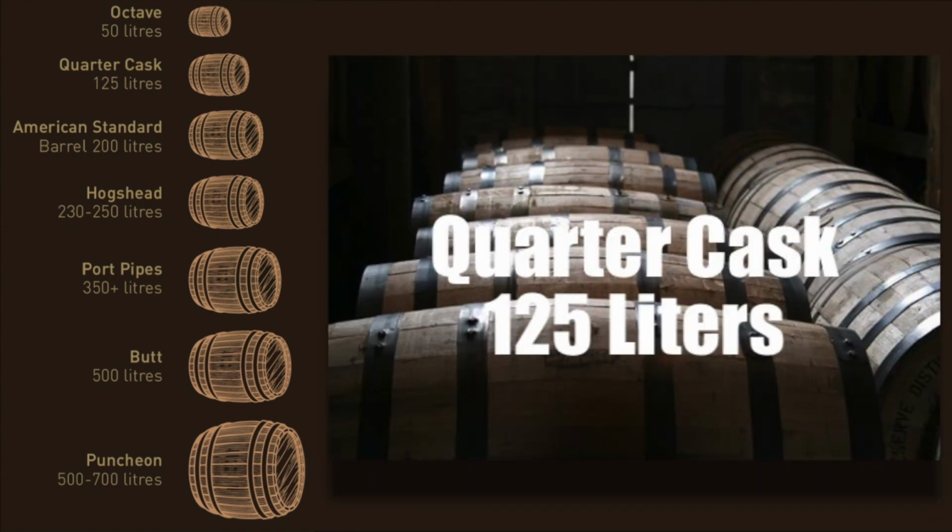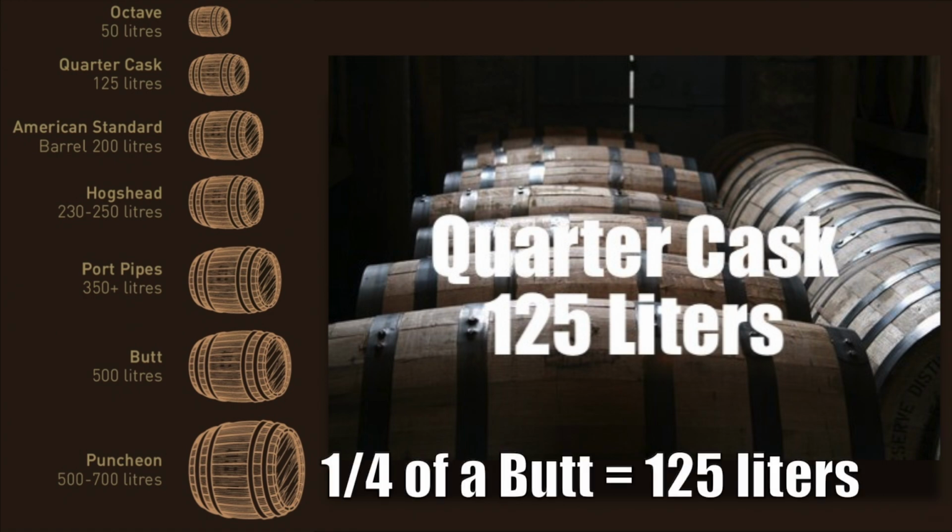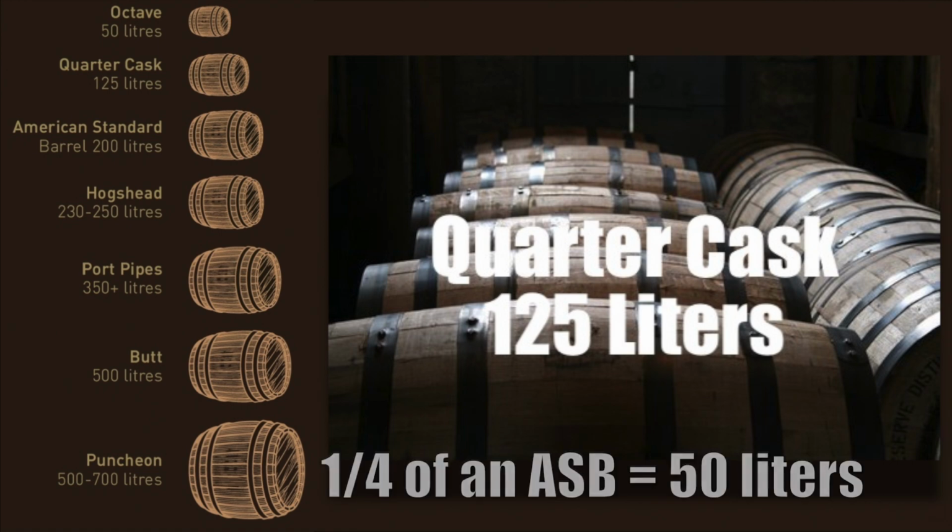Quarter casks are smaller casks in which whiskey often matures to gain more flavor. The smaller the cask, the higher the contact between the spirit and the cask wall, and the more flavors the whiskey can absorb. Quarter can mean either a quarter of a butt, that is 125 liters, or a quarter of an American standard barrel, that is 50 liters.